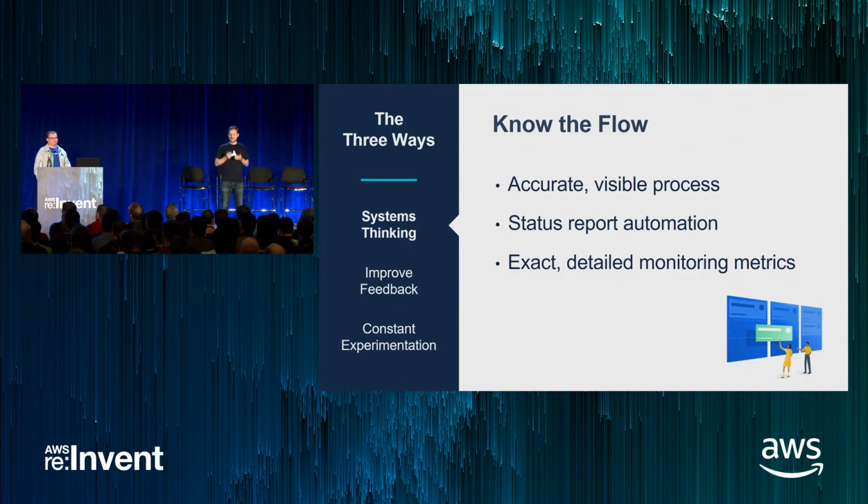And the 3 ways of DevOps provide the perfect structure for our teams to do this. The first way, systems thinking, teaches us to seek honest visibility into our process. It encourages automation to track the process and process tasks and report status changes. And it ensures that we're always putting a premium on building systems that accurately monitor the cycle time of our work, which is so crucially important. It's also important to ensure that everything the team is working on is visible and understood by the entire organization. Hidden work is the root of all evil when it comes to knowing the flow.